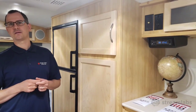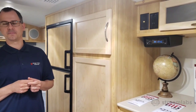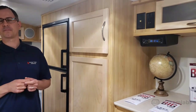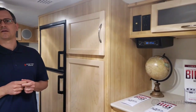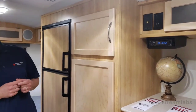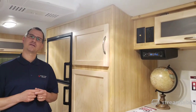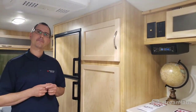Yeah. But practically everything in this trailer from a living perspective is 12 volt or propane. So you can boondock, dry camp without solar. You just will eventually run out of power in your battery, right? But you can do it. So if you're going for a day or a couple of days, you could totally do it. You don't need it. So that's that idea.